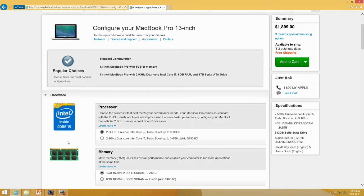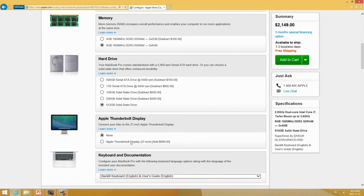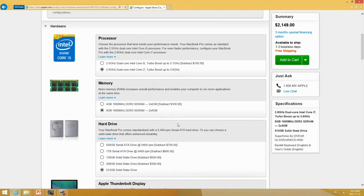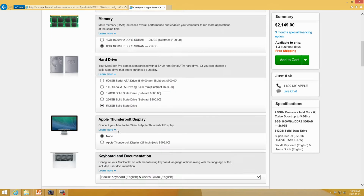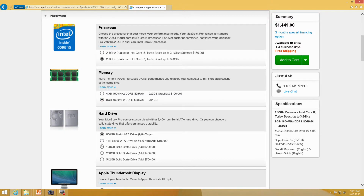And if you go with the higher specs in all respects, with an 8 GB and a 512, this is going to be a price which is not an ideal configuration as far as I see it. If I'm going with a MacBook Pro, I would go with a 2.9 with an 8 GB and a 500 GB, or maybe a 1 terabyte. These are the options that I may pick, because you don't want to keep changing your hard drive, especially if you're going to do a lot of video editing.